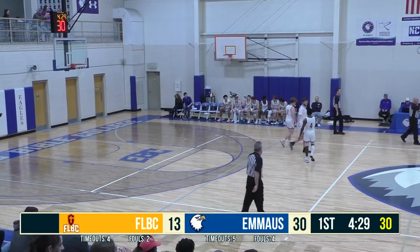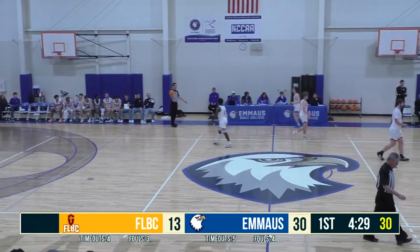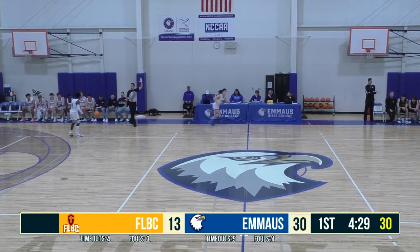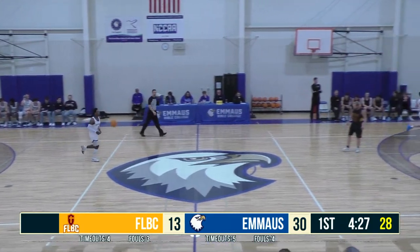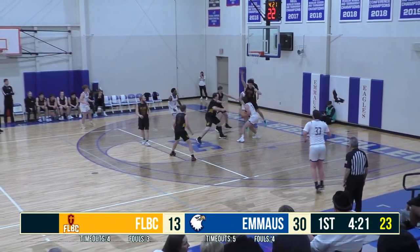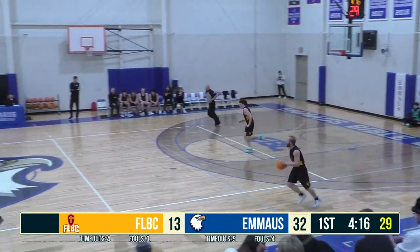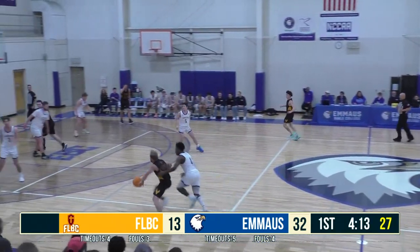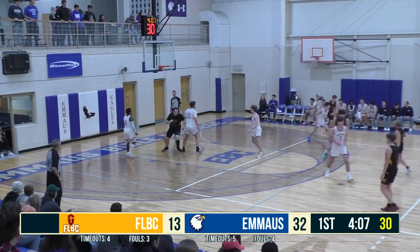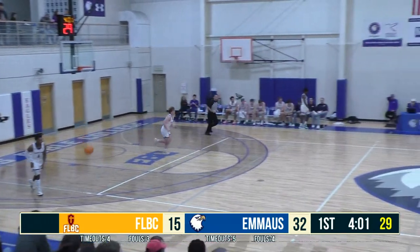Good steal by Emmaus, draws the foul. Right now, the only starters on the court for the Eagles, Jacob Leslie and Quan Patterson. They're joined by Josh Stewart, Lucas Leslie, and Casey. I believe Coach Parker's used his whole bench. Lucas Leslie free in the lane, got it up and over the rim. Pushes the lead to 19. McNallen with 4 points for the Conquerors.